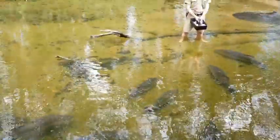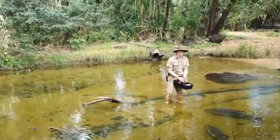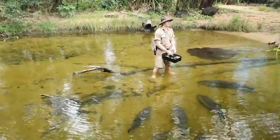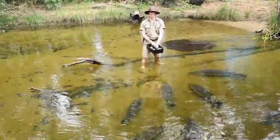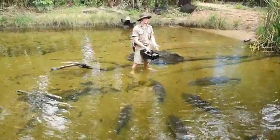Welcome to the Sandbar, guys. My name's Mark. I am one of the actors here on park, and it is my job to tell you a little bit about the fish that we have here. Now, the Ulu Sandbar is based on the Ulu Sandbar crossing out at the Daly River. Absolutely beautiful out there, wide variety of different birds, mammals, fish and reptiles.